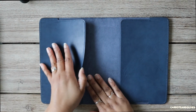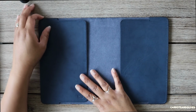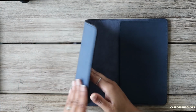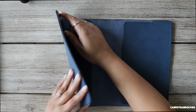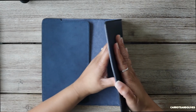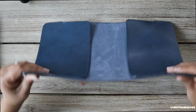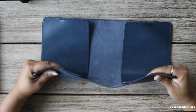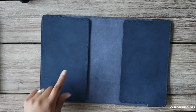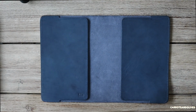It is nice and soft, very identical to Rowena's leathers on the inside. If you're familiar with Rowena's leathers, the corners, the edges are finished, and the leather overall is very thin. Now I know Rowena makes thin leathers, so let's compare.